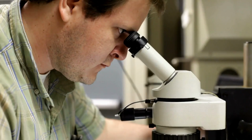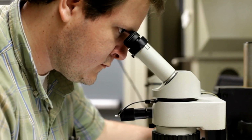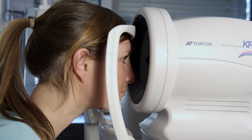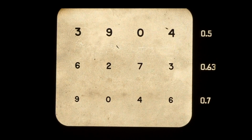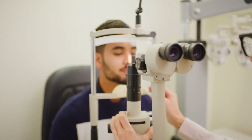Another important test is the optic nerve assessment. The doctor will look at your optic nerve using a special microscope and a bright light. This might sound a bit intimidating, but it's actually quite simple. They might also take photographs or use imaging tests to get a detailed view of your optic nerve over time. This helps track any changes that might indicate glaucoma.